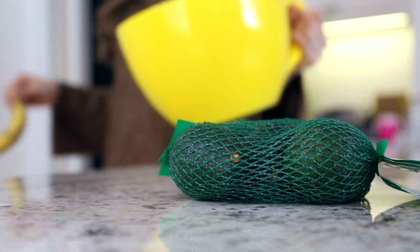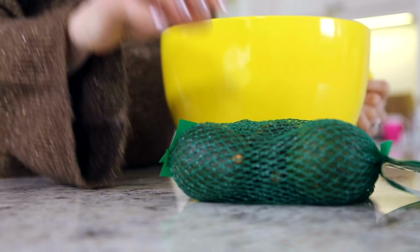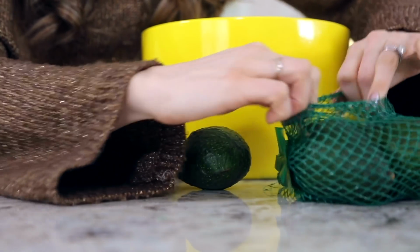First of all, if you're gonna buy a bag of avocados, great. If you notice that they're all rock hard, you can store a couple of them with 1 or 2 bananas or an apple, just in close proximity. Like we have that yellow mug that you guys see sometimes, so I'll put a couple of avocados and a banana in there. That will help speed up the ripening process.